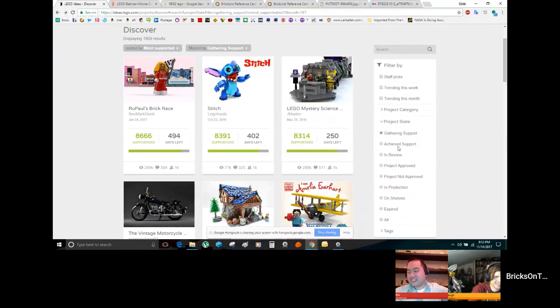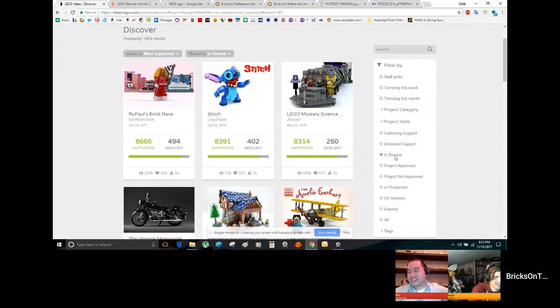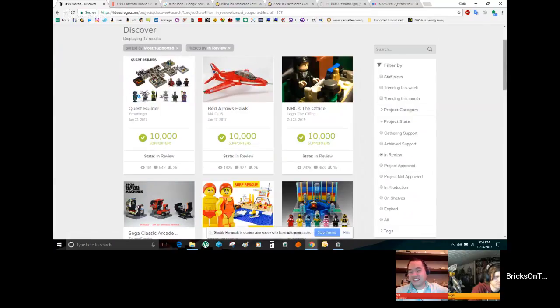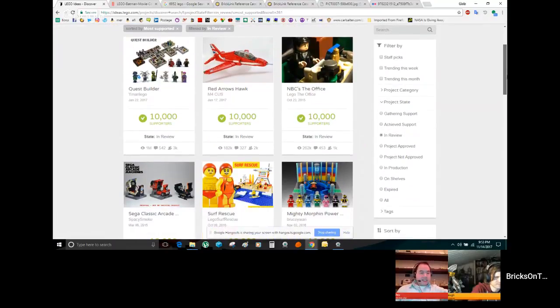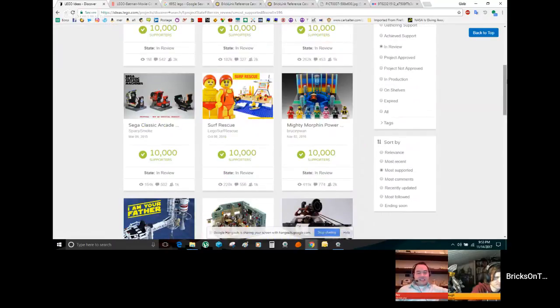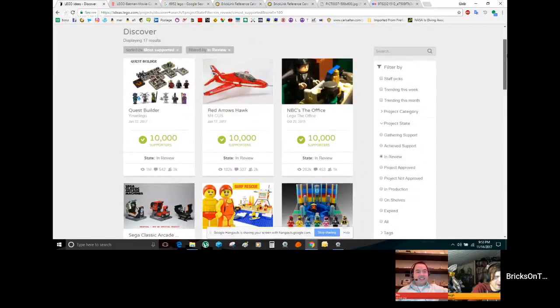So project state is the one that we're looking at. In review. Not project category. All right, so they've been reordered. I don't know why, but that's okay. I think it's because now I'm sorting by most supported, even though they're all at 10,000. Exactly.